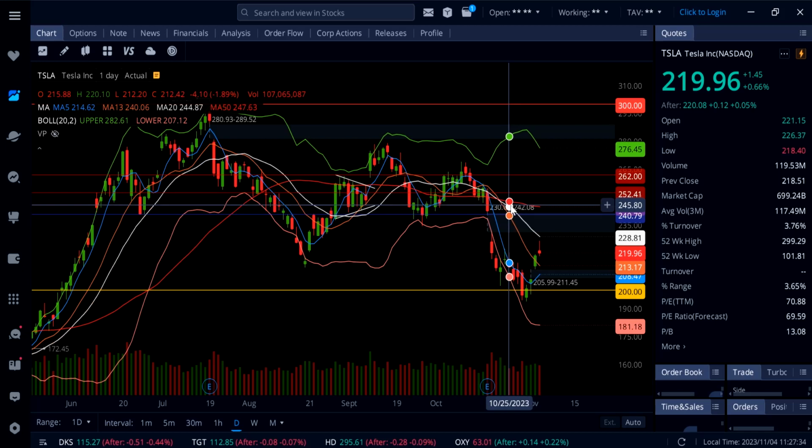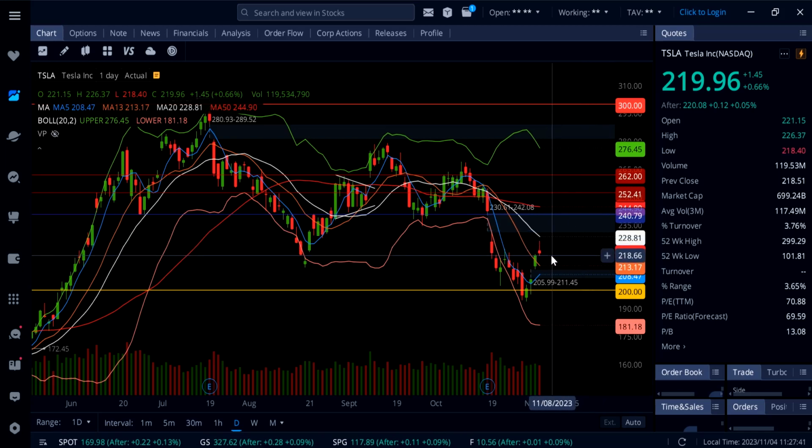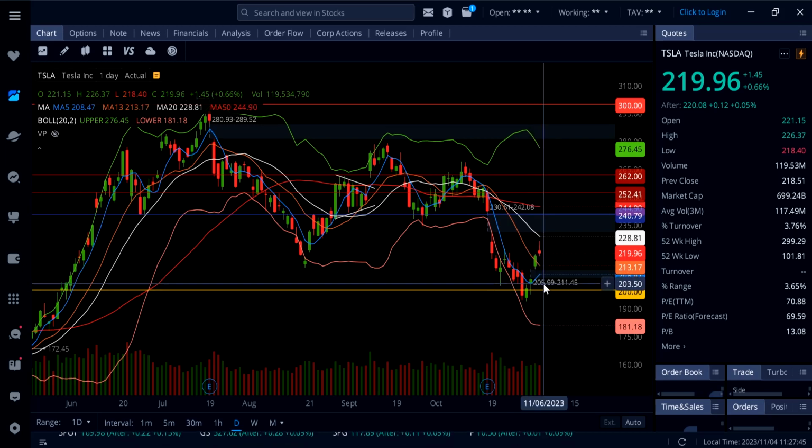If there is a pullback, watch out for the support around 214 and then 212 right here. And also we left this gap open here on Tesla at 206.